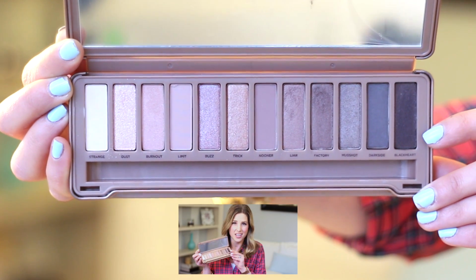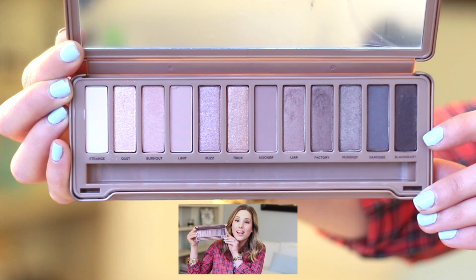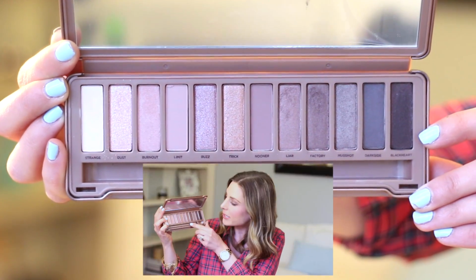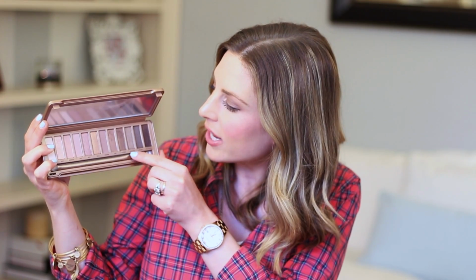I think these are actually more pigmented than the NAKED 2 ones. They're very buttery. I just love the consistency. But I'm sure you've seen the palette already. There are tons and tons of videos on YouTube. But just in case, this is what it looks like. I love it. The ones I used today were this one, and this one, which is Liar, Factory, and Mugshot.